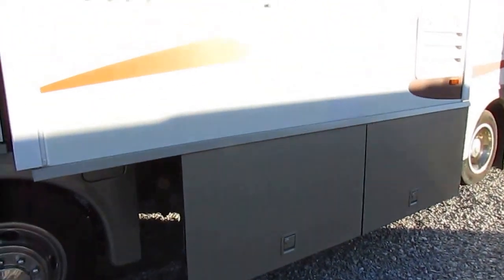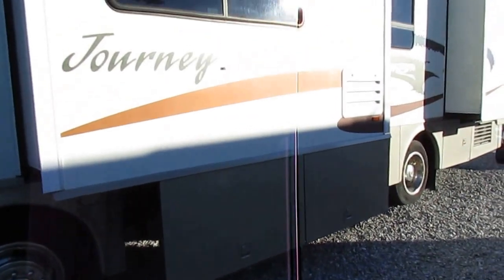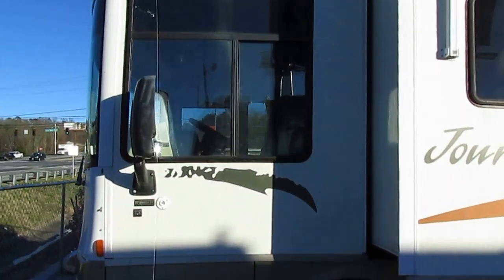Now, you try doing that with the other brands. The other brands, they buy all aftermarket parts. They just put them together, put their badge on them, and that's it. The bad thing about that is when the motorhome's over 4 or 5 years old and you need to order a part from the factory, guess what?